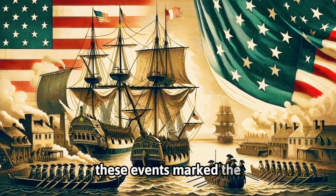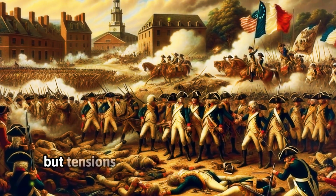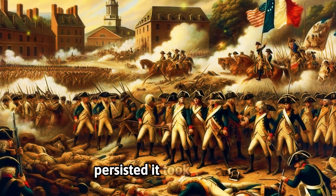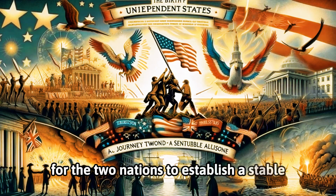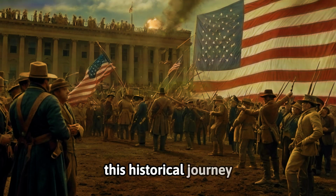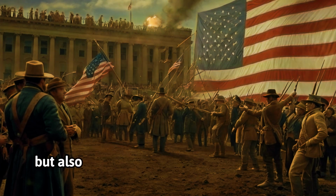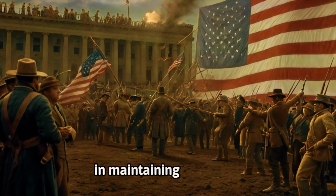These events marked the birth of the United States as an independent nation, but tensions between Britain and the new republic persisted. It took decades of turmoil and occasional conflicts, such as the War of 1812, for the two nations to establish a stable and enduring alliance. This historical journey not only highlights the struggle for American independence, but also underscores the challenges faced by Britain in maintaining its empire.